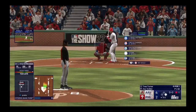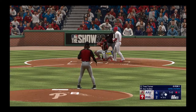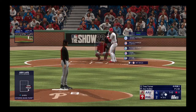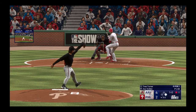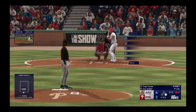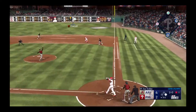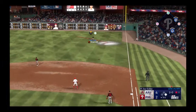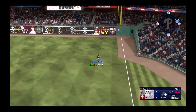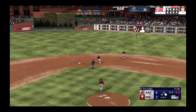Trea Turner at the plate. He's turned into one of the best shortstops in the game. Pitch misses inside. 1-0. Good eye right there. The rest of the lineup could learn a thing or two from this at bat right here. He's been patient, and now he's in the driver's seat with a 2-0 count. Fly ball down the line. Carroll settles under it and makes the catch. And there's 2 away.